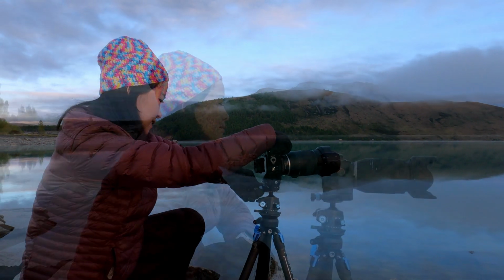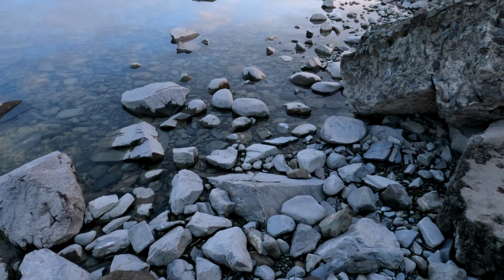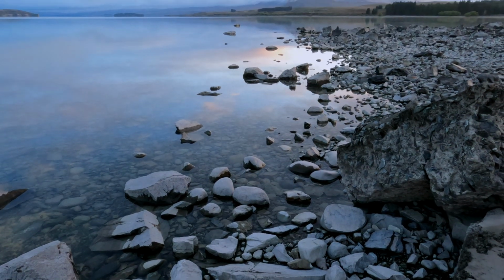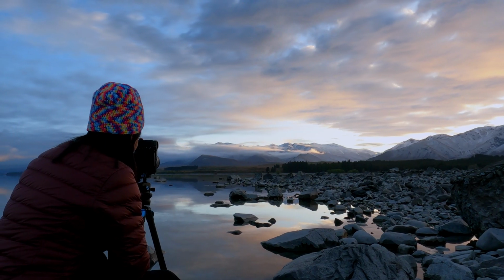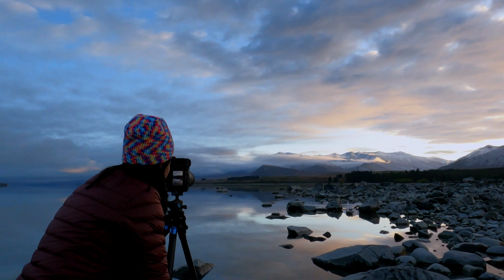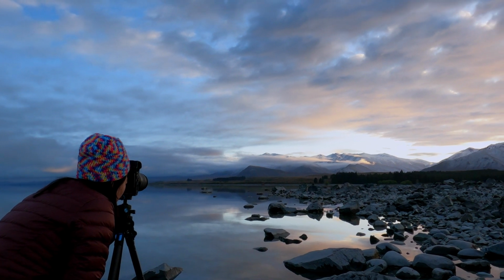Loving this composition where I've got these rocks just peeping through the lake here in my foreground, and it's just leading my eyes to the misty, foggy peaks in the background. So of course normally I'd use a circular polarizer just to cut out any unwanted glare and make the colours pop a little bit more, and you can see through the water a little bit better.